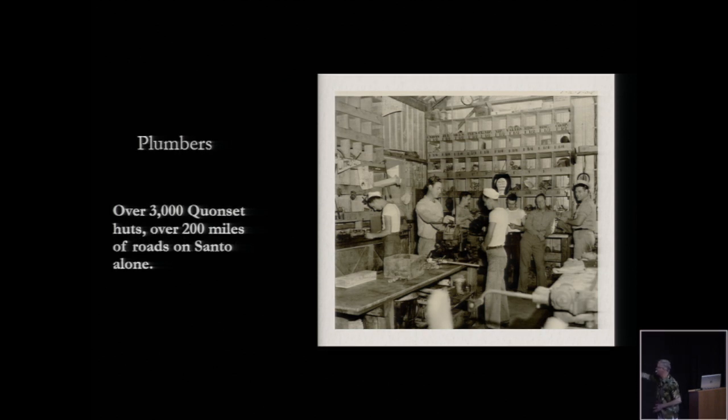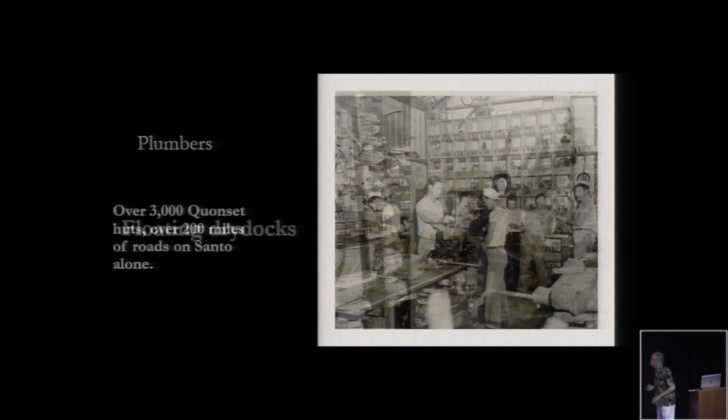They built over 3,000 Quonset huts, over 200 miles of roads on Santo alone. And we have to remember that the base facilities were, for the most part, on a limited part of the island, namely on the east coast.